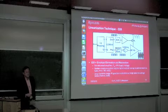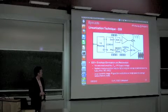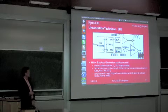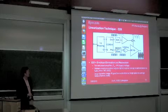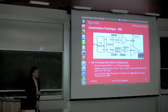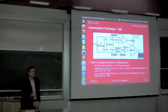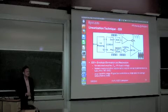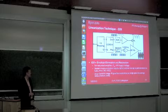A second technique, which was the bulk of my PhD work, is called envelope elimination and restoration, EER. What's interesting about this technique is it was first proposed in 1952 by Leonard Kahn. So the message is that we can find some pretty interesting things if we just look in very old literature.